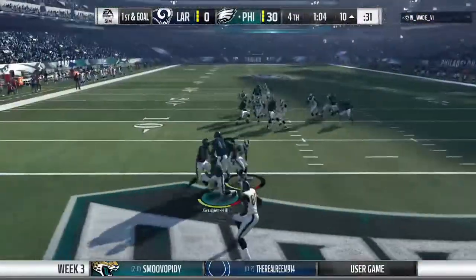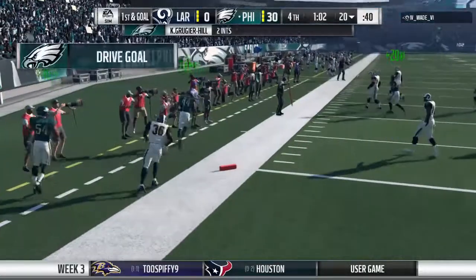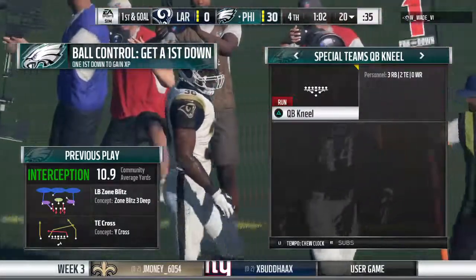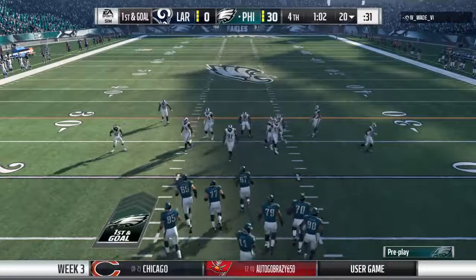And it's intercepted at the goal line. A great read, and it's picked off. Well, this defensive pressure has been constant all game long. The pass rush, the coverage, they've all been excellent, and now they'll tack on an interception here as this one continues to slip just further and further out of hand.